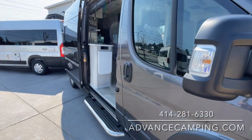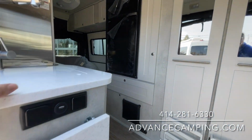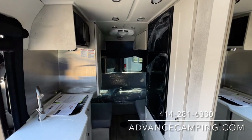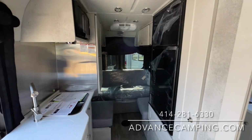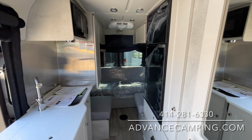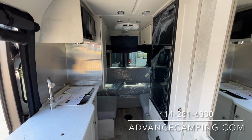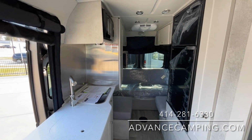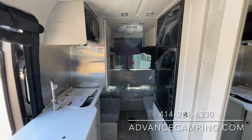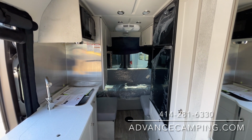Let's take a look inside our Play SRT. One of the first things we'll see is the new interior color. It used to have the cherry wood inside here. As nice as that was, it was a little dark. You know, we're talking a short chassis here, 19 foot 7 inches. So having the lighter wood and the lighter granite countertops is going to be kind of nice if you ask me. It makes it feel a little bit more airy, a little bit more open. So I definitely like that they went to a lighter color.